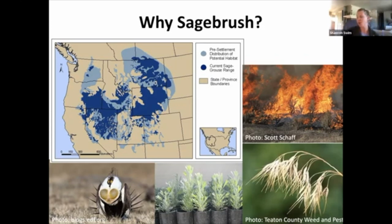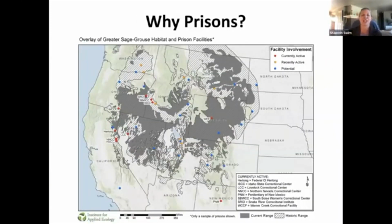A question you probably are asking yourself is why prisons? This is a map that has historic and current sage-grouse habitat on it, and each one of those little dots on there represents a prison. As you can see from all of these dots, the Department of Corrections in the West is perfectly situated to help restore sage-grouse habitat.